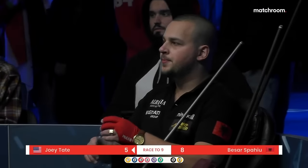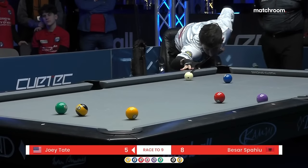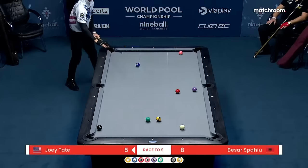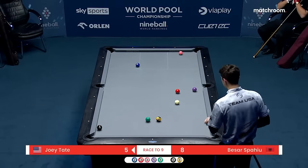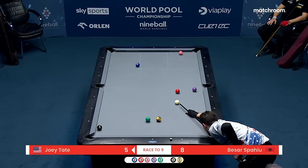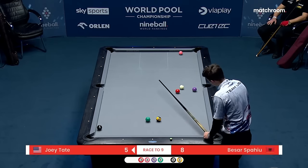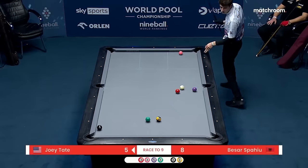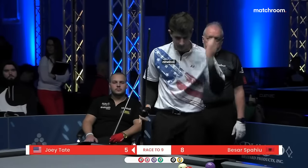Needs to come with a good shot, though, here. If he goes forward, top spin and speed, that three ball is going to be big. Just a little bit of disconnection. And I mean, he has that slow backswing, and right before he starts delivering the cue through the cue ball, a little bit of movement.